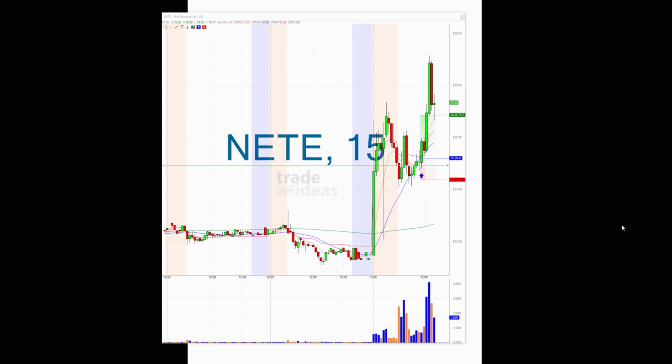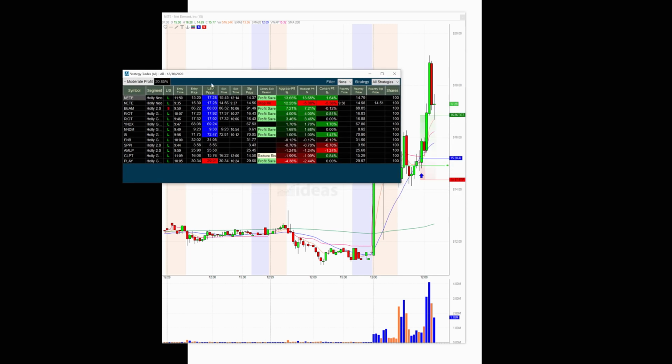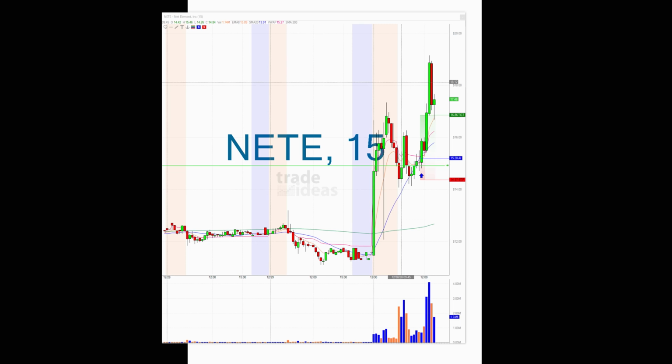And you'll notice also that the AI had it a couple of times. Once at 9:35, at 15.39, and then once at 11:50, after it pulled all the way back. So it had it a couple of times in two different strategies, and it alerted almost the same price, which is kind of interesting. So, use it as a watch list. At one point, this was 19. This was up like 20%.